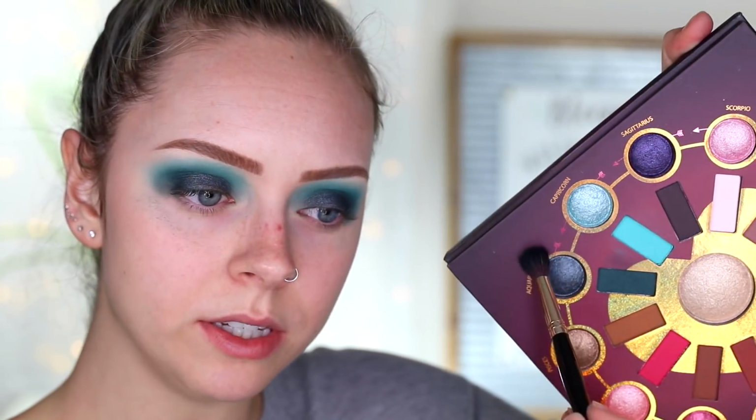Okay, and I'm also gonna take Aquarius on this crease brush that I was using. We're gonna break some rules. We're gonna put some metallic in the crease, just kind of blend it out.